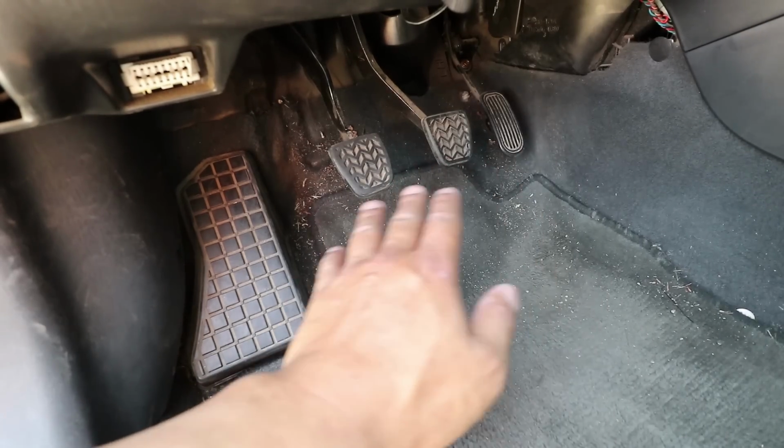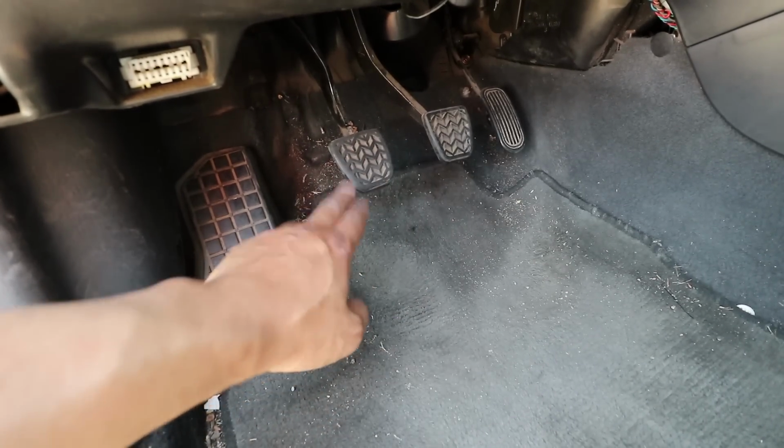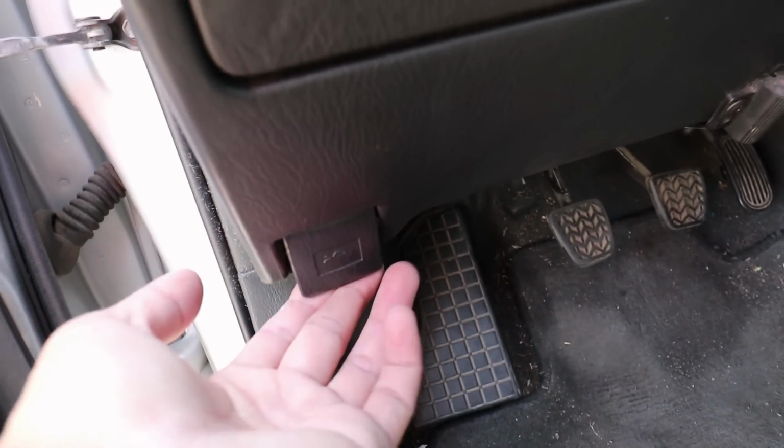The pedals are pretty closely spaced, which may be ideal for some heel-toe action, but me with my big feet stepping on the clutch pedal, sometimes I find myself also accidentally stepping on the clutch pedal rest right here. Now let's take a look at the engine bay.